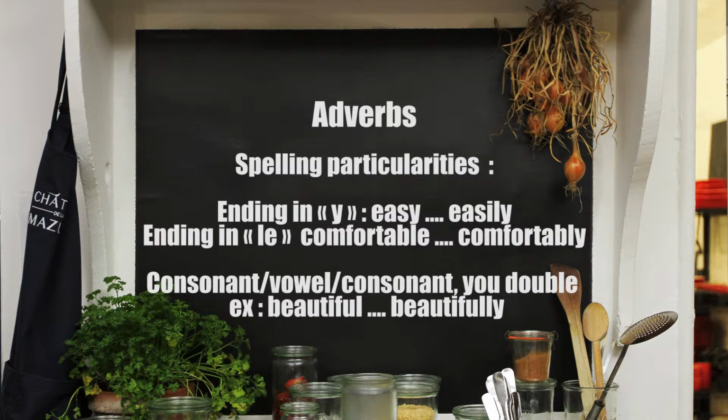We have some spelling particularities. Ending in y, for example, easy becomes easily. Ending in le, for example, comfortable becomes comfortably. We also have the consonant vowel consonant, for example, beautiful becomes beautifully.